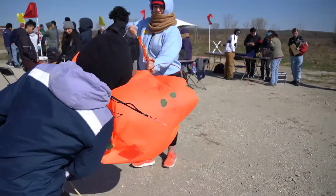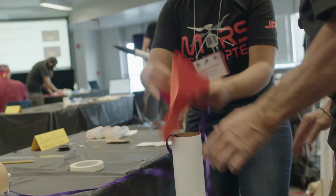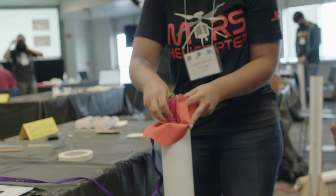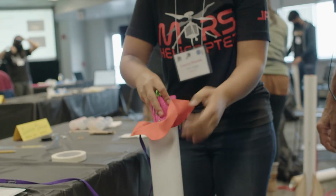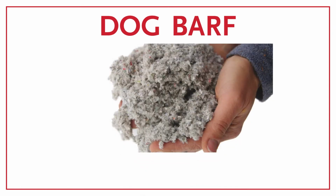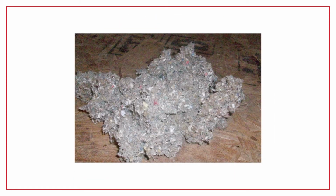Then the recovery system should be heat protected before placing it into the airframe. Flame-proof Nomex or Kevlar cloth can be used to burrito wrap the recovery device. You can also insulate the recovery system using flame-resistant cellulose insulation wadding, called dog barf by real Rocketeers. Dog barf is simply the cheapest flame-resistant material you can get to protect your recovery system from hot ejection gases.